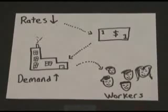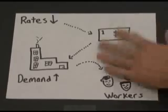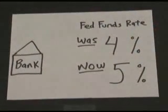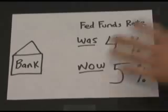When interest rates are low, people tend to buy more things, and when there are more people buying more things, businesses that want to keep up with the increased demand may have to hire more workers. Raise the federal funds rate, and banks now have to pay more for borrowed money. Let's say they were able to borrow money at 4%, and now the rate goes up to 5%.